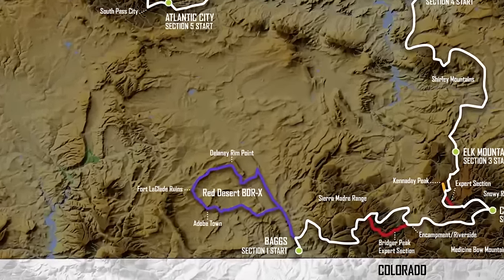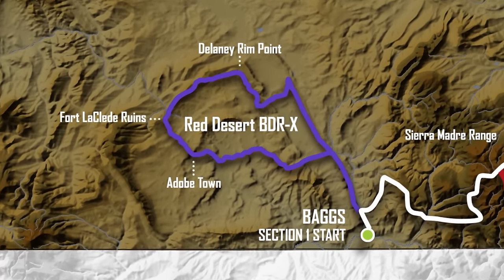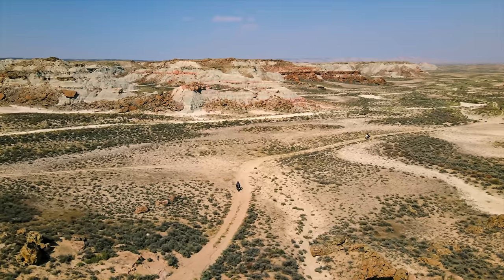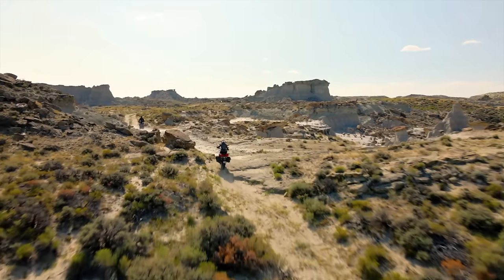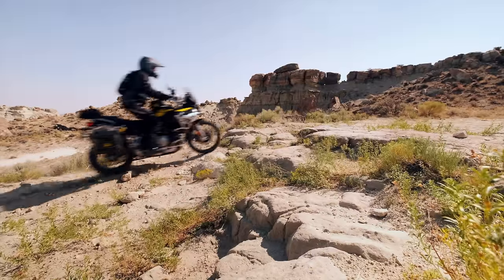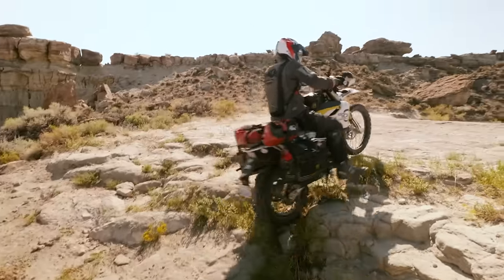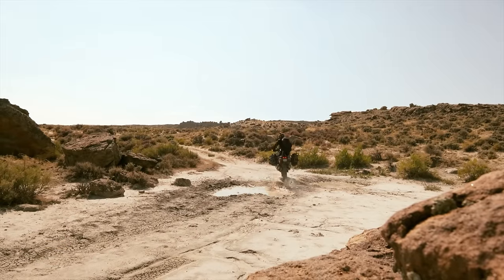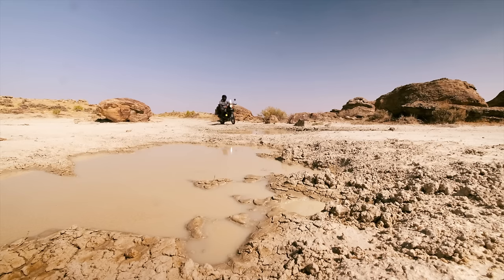The Red Desert BDRX begins at the start of the Wyoming BDR in the small town of Beggs. And then it heads northwest on a 165-mile adventure through some of the most incredible high desert terrain. The roads are primitive and include a good amount of sand, rocks, ruts, and even some challenging ledges. In good weather, this route should be considered intermediate. But like most of Wyoming, some terrain can be almost unrideable when wet.